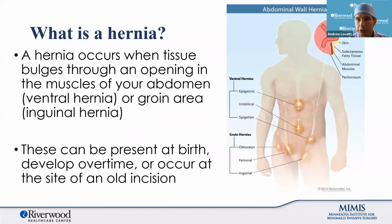So without further ado, let's start talking about what is a hernia. A hernia is a bulge of tissue that occurs typically on the abdominal wall through an opening in the muscles. There's 2 types that we generally talk about. We define them as ventral, meaning abdominal wall, or inguinal, meaning groin hernias. Now, in truth, you can really develop a hernia anywhere, but these are the ones that we see most frequently and that patients will most frequently complain of.